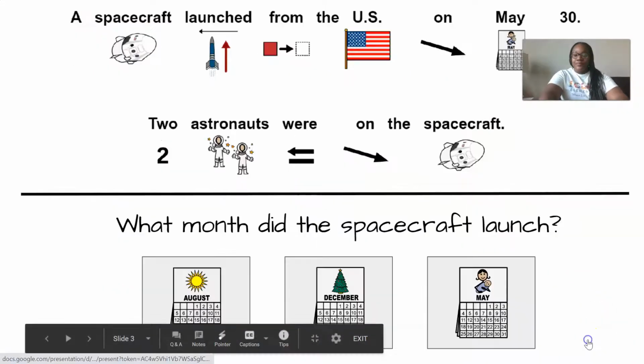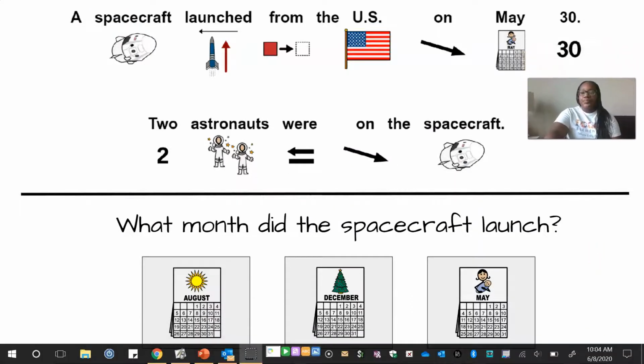Here we go. All right. So it says a spacecraft launched from the U.S. on May 30th. 2 astronauts were on the spacecraft. So we have our first question here at the bottom. And it says, what month did the spacecraft launch? What month did the spacecraft launch?